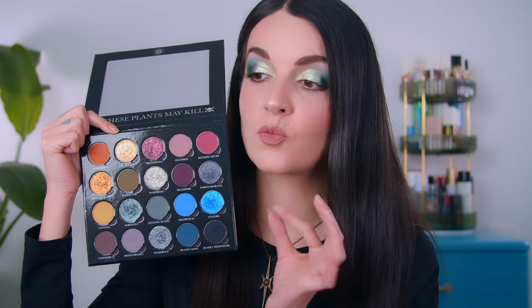The other thing is though, this shade right here, this popping blue, don't buy this palette just for that blue, because this is so emollient. It's gonna crease, so I just used it a little bit on my lower lash line to give it a little bit of a pop. But if you would put this all over your lids and you have any kind of creasing going on, oh my gosh, you're gonna get into hot water, because this is just really too wet, too emollient.